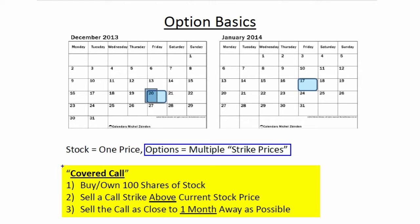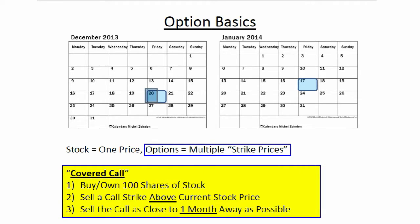And finally, these are our rules for doing a covered call. Now I'm putting them here before you understand what they mean, because I just want you to learn them in parrot fashion. When you decide to do a covered call, these are the rules you're going to need to know. We'll explain them so you understand them more later.